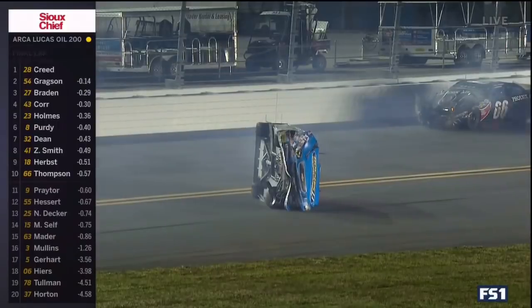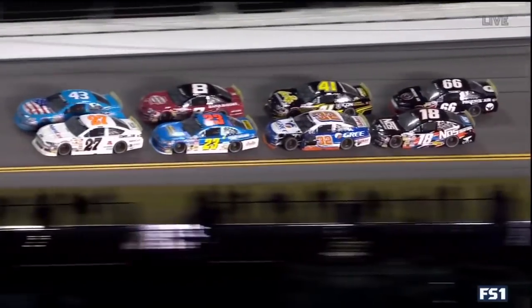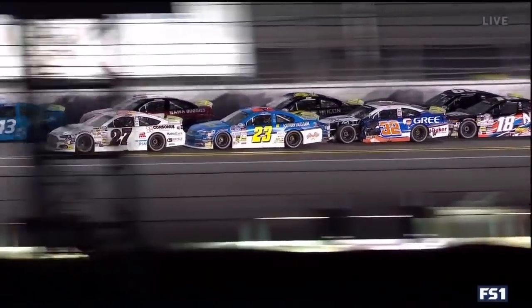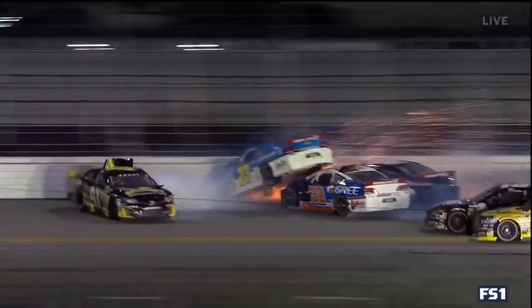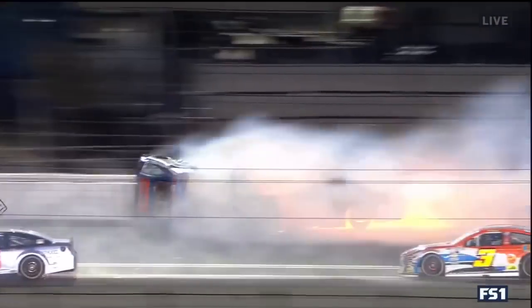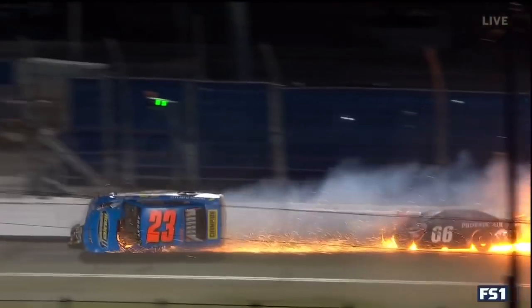Thompson also comes to a stop, and multiple cars involved here on the final lap at Daytona. Look at the 23 on the bottom side of Holmes. See that we've got the 18 pushing the 32, and the 32's trying to help the 23, but he catches him in the right rear corner, and that turns him sideways. And I think he launched off the front of the 66 of Mark Thompson. If it wouldn't have been for that incident, the outside line definitely would have had a shot at the win.